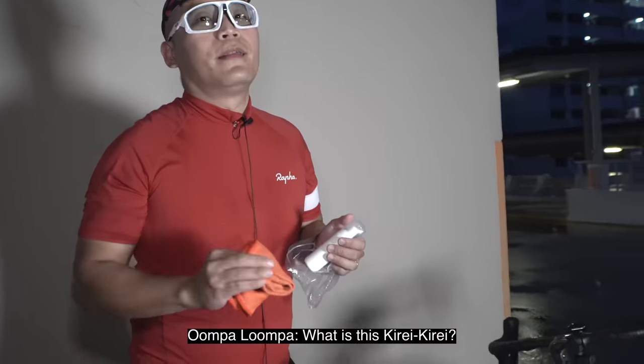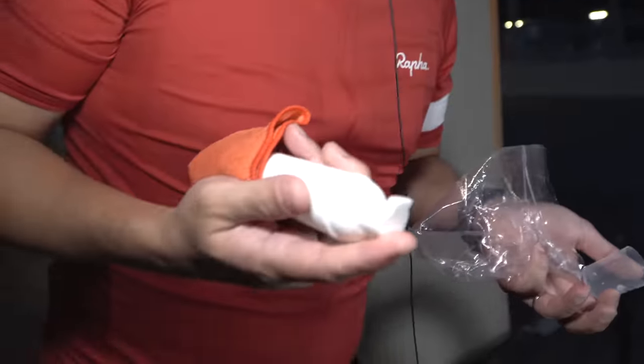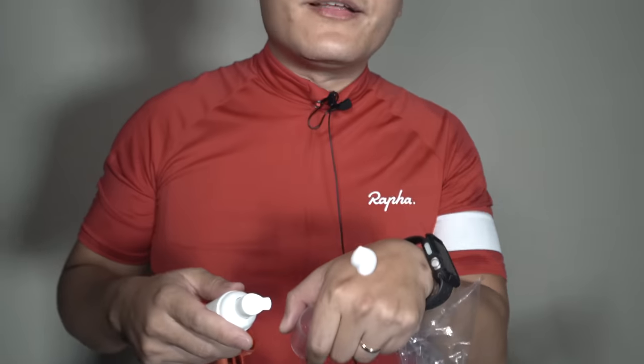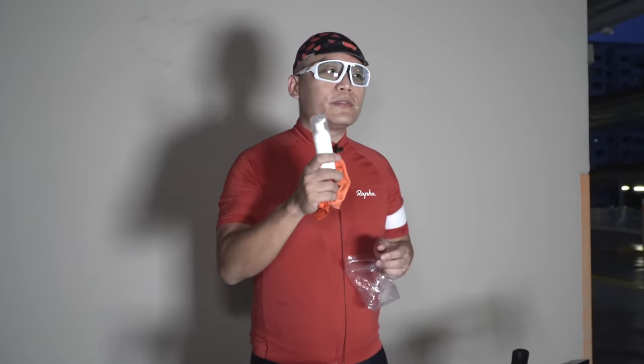So what is this Kirei Kirei? You can get it from NTUC. It's a foamy hand wash. Smells good also. It comes in a green bottle, purple bottle, pink bottle, if I'm not wrong. Very small. I think you will know it, because of COVID, nowadays all these hygiene products have shot up.